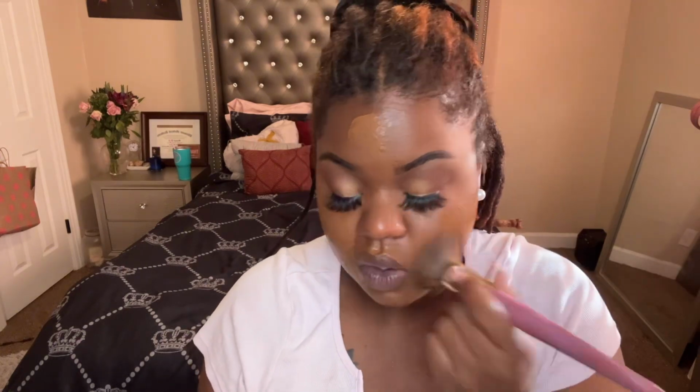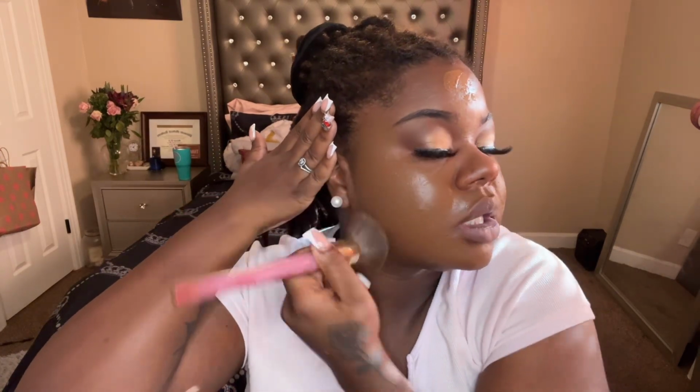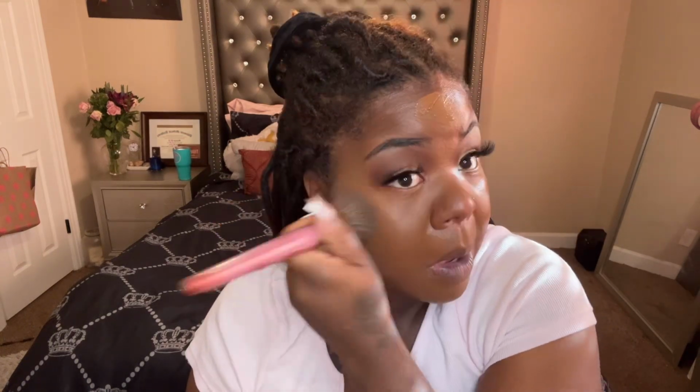All right, we're going in with foundation. I'm using the Fenty Beauty and the Beauty Bakery Cake Mix. Y'all know I love mixing foundations. I'm a mixed foundations girly. Because my face is pigmented in some areas, and I'm really bright in some areas as well. So I'll be having a mix, because either it's going to be too dark or it's going to be too bright.